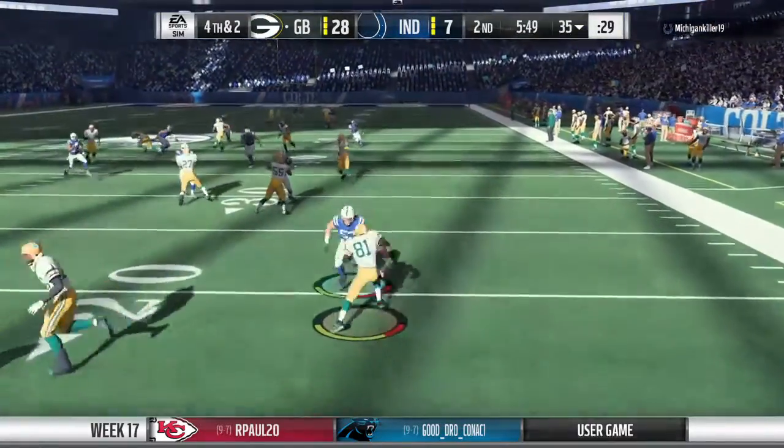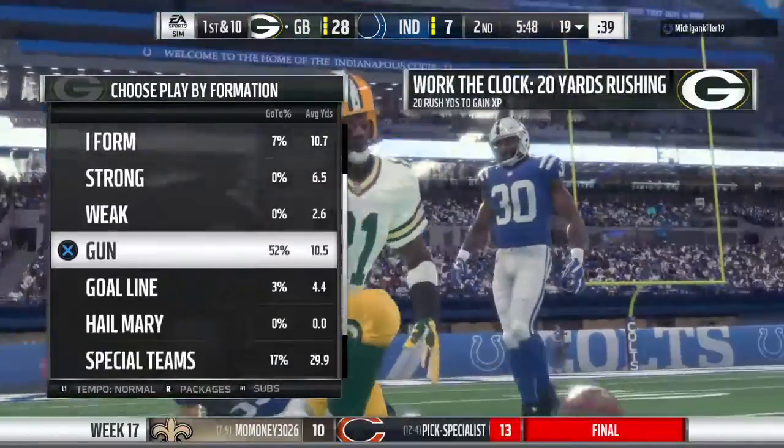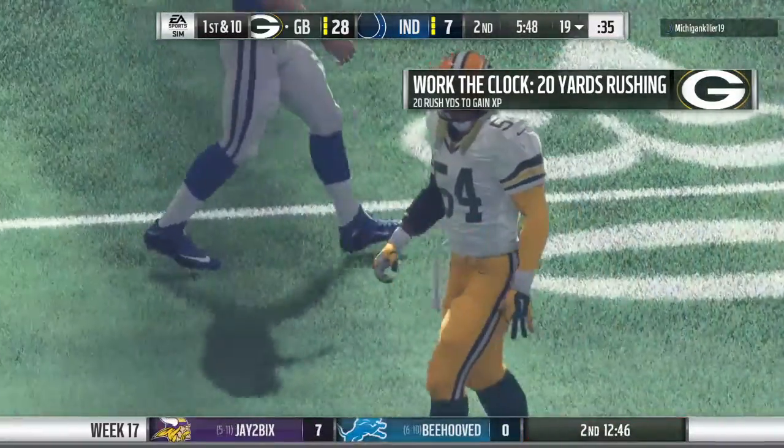And this will be taken at the 13. That'll be a 49-yard punt, 6 yards there on the return. And it'll be Packer football here. 1st down and 10.